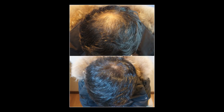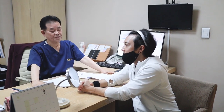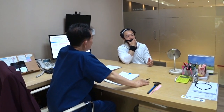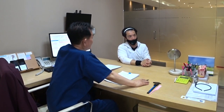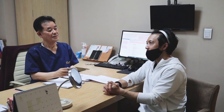In regards to shaving and partial shaving, yes, it will be noticeable on the donor area that you had a hair transplant, but from day one, you could wear hats or caps to hide the extraction area. But after 10 days, the surrounding hairs would grow enough to cover up all the FUE marks. And you could go to a beauty salon to have your hair cut. So from day 10, nobody would actually notice that you had a hair transplant. So it's a fight of 10 days.